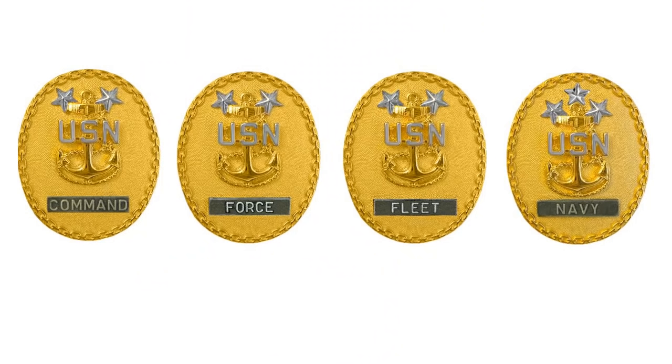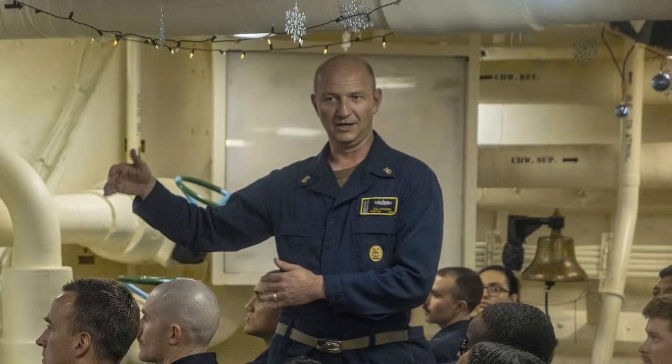Along with Master Chief Petty Officer of the Navy, they also added new rates for senior enlisted leaders at other levels. So you had a Master Chief Petty Officer of the Fleet, a Master Chief Petty Officer of the Force, and a Master Chief Petty Officer of the Command. These titles, though, seemed a little bit unwieldy, and so eventually they were modified to Fleet Master Chief, Force Master Chief, and Command Master Chief. So now you have senior enlisted leaders at all levels able to advise their commanding officers on matters dealing with the benefits and welfare of their enlisted sailors.